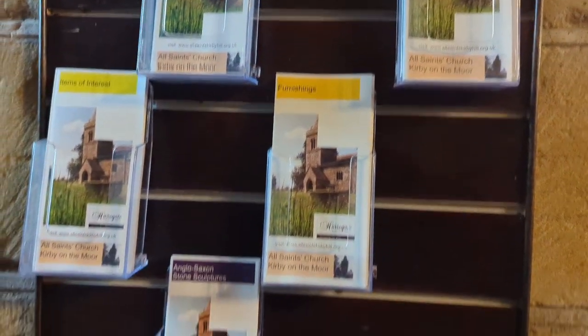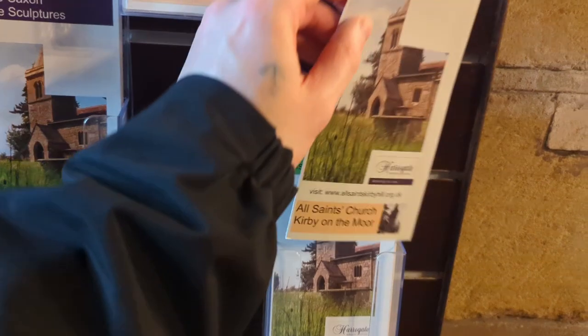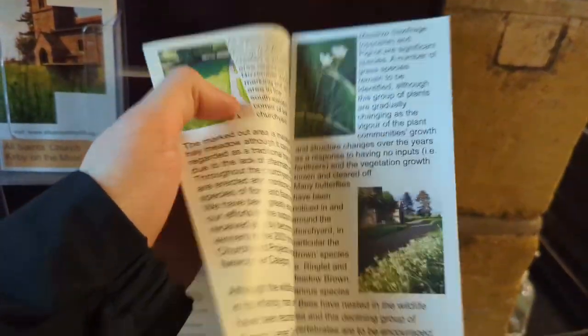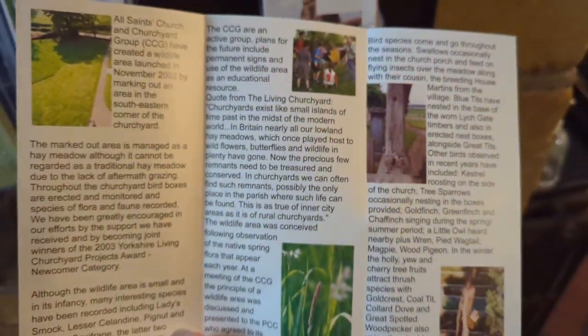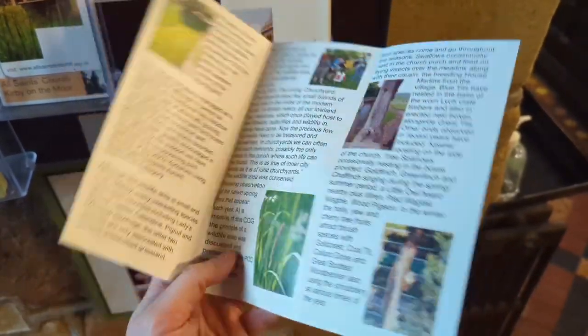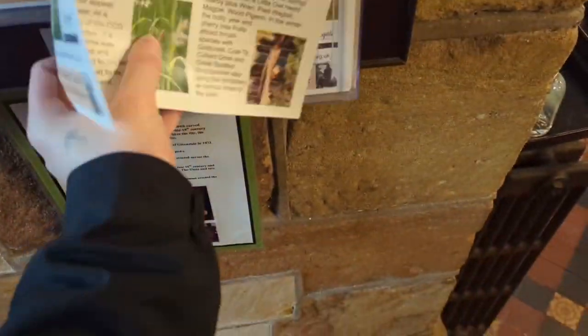This is fantastic to see, especially the Wildlife Conservation Area leaflet, which I saw they had outside. And clearly marked, so at a better time of year that would be great to see. But hats off to this PCC for putting effort into making something like that. That's brilliant. Good on them. I will take one actually.